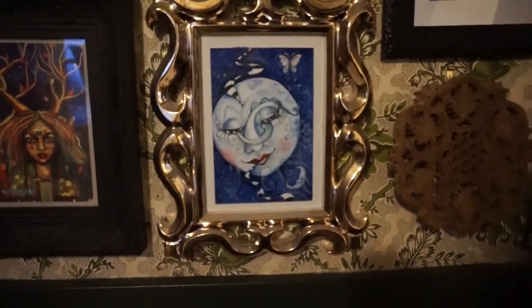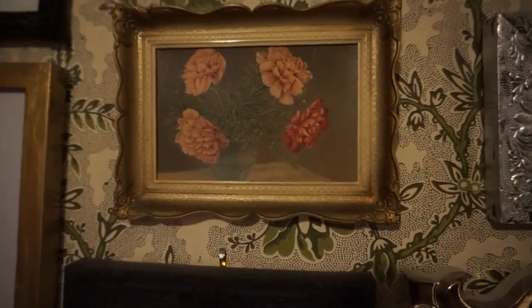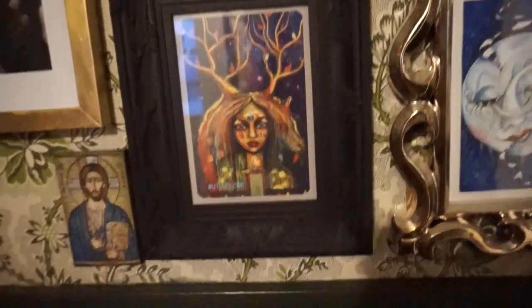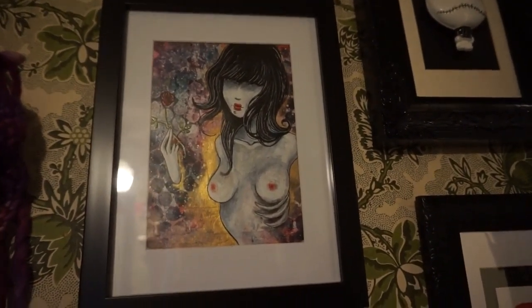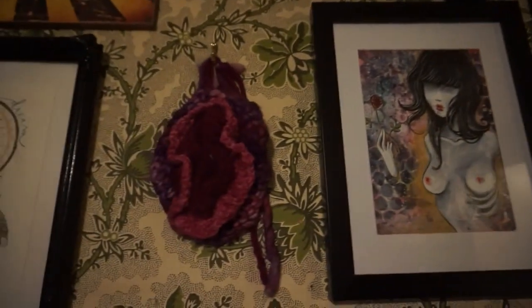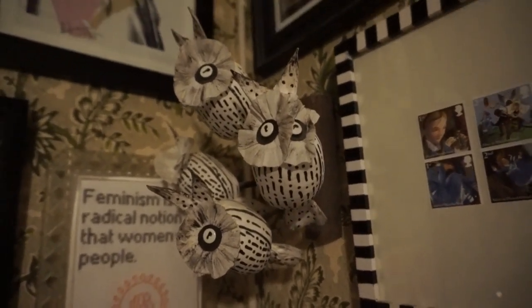And this gorgeous piece is an original from an art friend. This one is a thrift find, and that is a thrift find, and that is from an oracle deck I bought at Etsy, and that is an icon. I have several icons. That is a painting by my friend Audrey, and actually this is a collaboration, so I made the background and she made the actual motif. And that is a crochet vagina made by my friend Kathy. And I think that, and those owls are also thrift finds. They are made in paper, so I think paper mache.